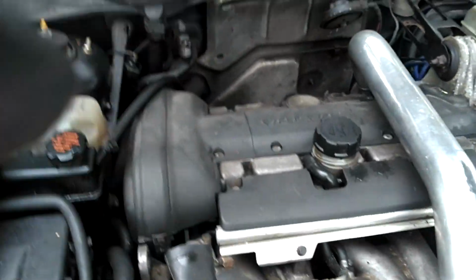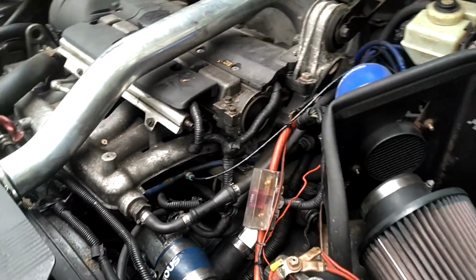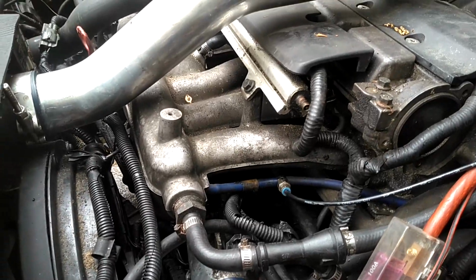Looks good to me. Got this going on. Hard to start. Very low fuel pressure after I cut it off pretty quick.